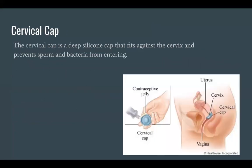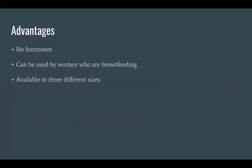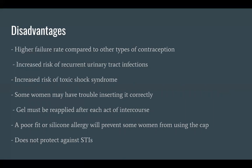Cervical cap. The cervical cap is a deep silicone cap that fits against the cervix and prevents sperm and bacteria from entering. Advantages: no hormones, can be used by women who are breastfeeding and is available in three different sizes. Disadvantages: higher failure rate compared to other types of contraception, increased risk of recurrent urinary tract infection, increased risk of toxic shock syndrome. Some women may have trouble inserting it correctly.